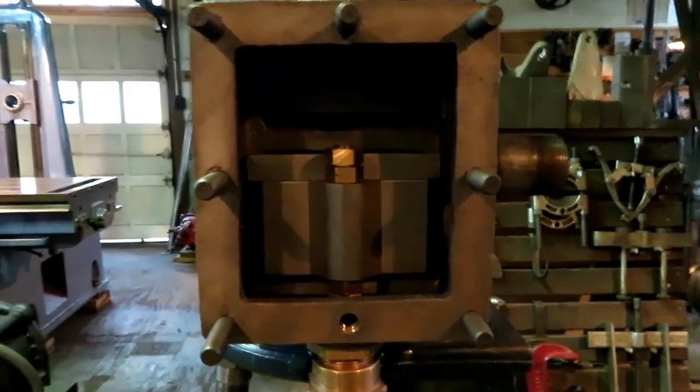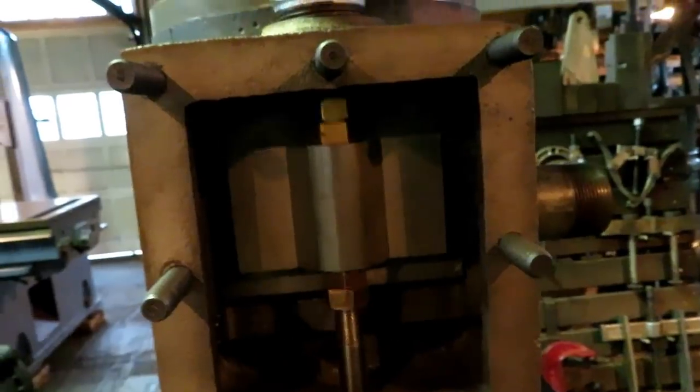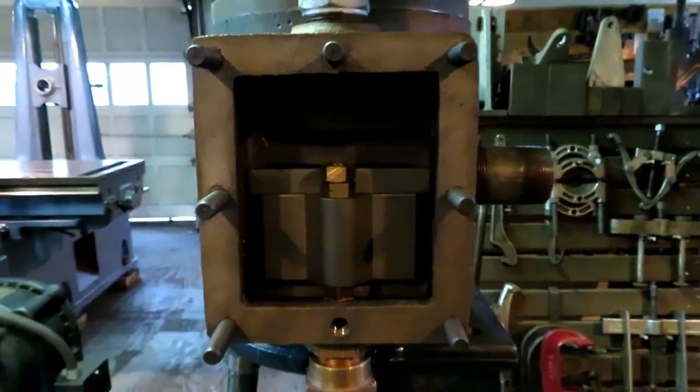Well, here's the test fit for it. Seems to look like it's fine. It should have plenty of clearance for the nuts. I think we're making some real progress here.